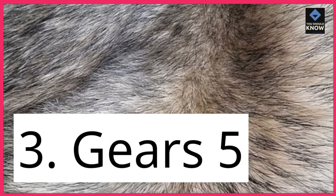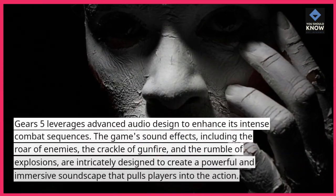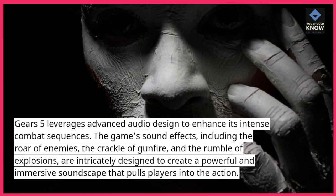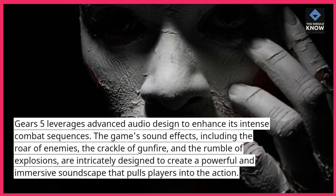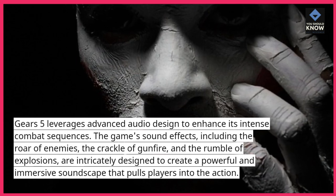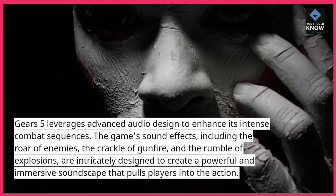3. Gears 5. Gears 5 leverages advanced audio design to enhance its intense combat sequences. The game's sound effects, including the roar of enemies, the crackle of gunfire, and the rumble of explosions, are intricately designed to create a powerful and immersive soundscape that pulls players into the action.